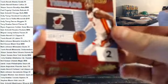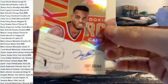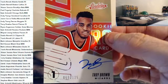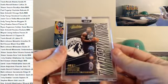For the Heat, number 149, D-Wade. D-Wade to 149 for the Heat. Who's got him? Nice. Congrats, brother. D-Wade. And your auto, number to 125, Troy Brown. Ha! No. No, definitely not. You're a sick man. Mini team. Grats. For the Timberwolves, Jimmy Butler. Jimmy Butler. Not numbered.